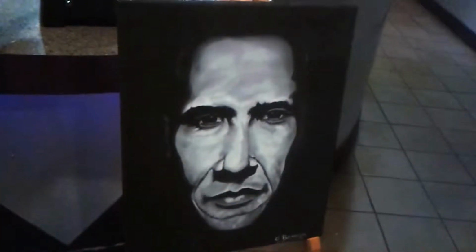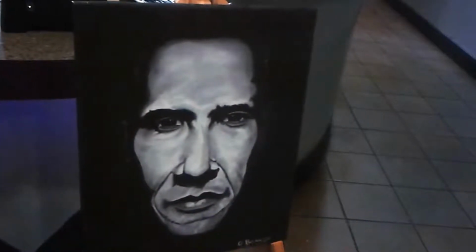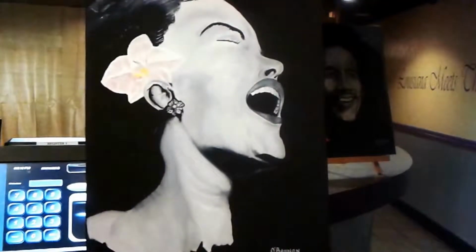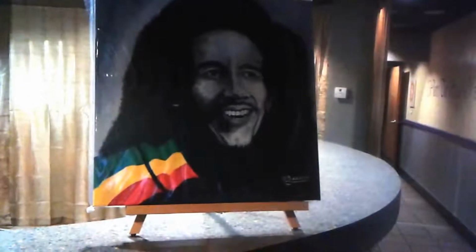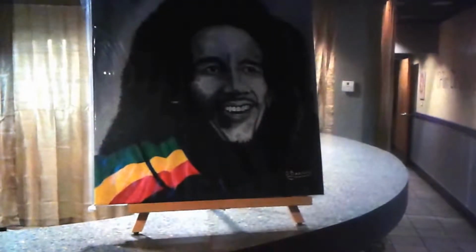And then we got Obama. I wanted Obama and King. He's actually sold these to some colleagues in Houston who have them in their offices. His oldest daughter, Danielle, requested Billie Holiday. Bob Marley was requested by my son, Trey. And this one has actually been donated for a nonprofit auction. The auction is in March, and she should be here soon, so she can tell you more about the event.